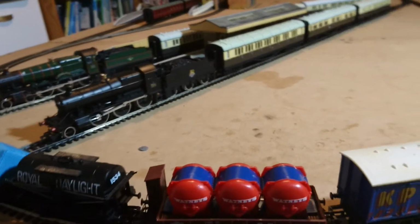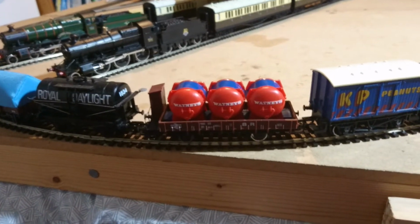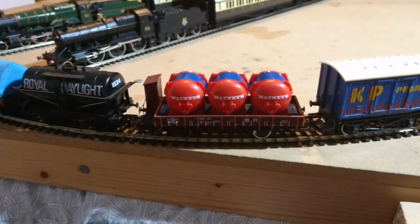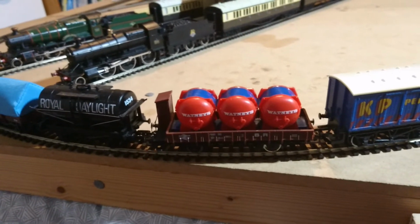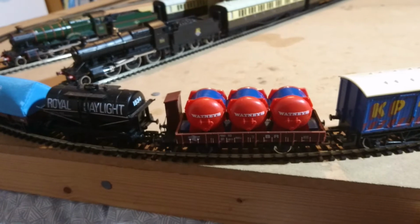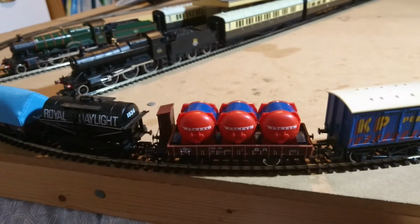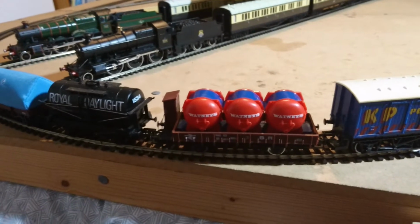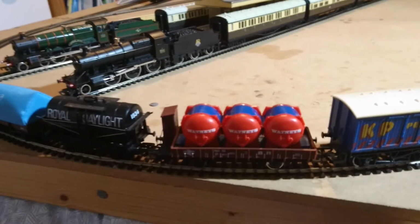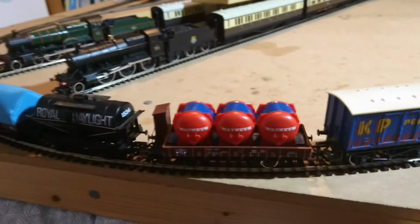The subject is very close to my heart. The next wagon is carrying beer. As you can see, it's Watney's, a brand that disappeared, I think, in the 1980s, if I remember rightly. Well, it was certainly after the beer order made brewers sell all their pubs, and Watney's as a brand disappeared. I think it's making a comeback now, Watney's, in a slightly different formula to when I can remember it.